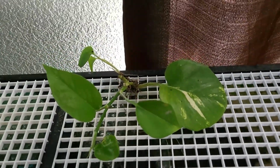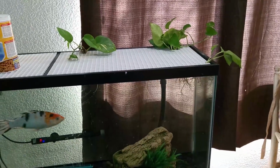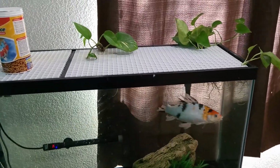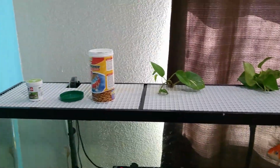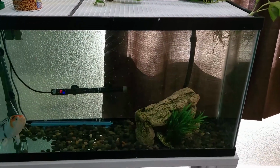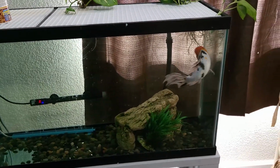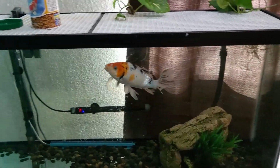So I also added some pothos to his tank. So there's the roots. They just kind of sit in there. And typically I have this window open, but if this window was open right now, we would have a really bad quality video with all the backlight. So this tank and the plants get natural sunlight. That's why I don't have any light. There's no light on this tank. And I've actually never tested this water. So I guess I should probably test it just to see where the parameters are.